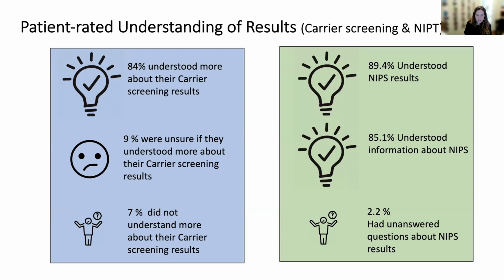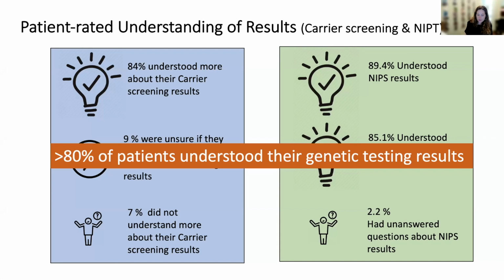The majority of patients did not know their carrier screening or their NIPT results prior to interacting with the virtual assistant. And after interacting with her, over 80% of patients understood their carrier or NIPT results and the additional information that was provided about NIPT screening. A small percentage of patients had questions about their results after the interaction. For all patients, genetic information sessions with board-certified genetic counselors were available, and these could be scheduled either using the virtual assistant or using an outside platform.